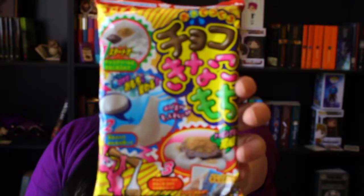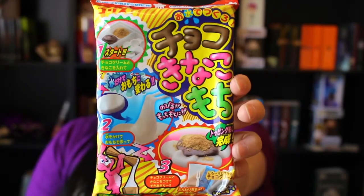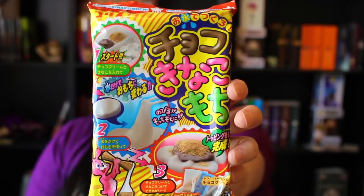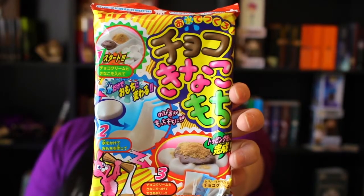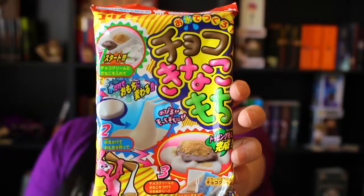This is the second DIY kit. It's chocolate flour rice cakes. This delicious rice cake candy kit is made from real flour and flavored with rich chocolate, and you will not find anywhere else. This treat resembles the famous cake Kinako Mochi during the new year in Japan. From the images on here, it looks promising. I can't wait to make it.